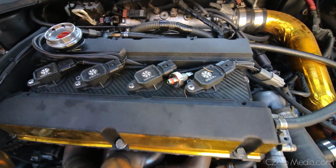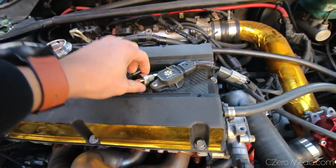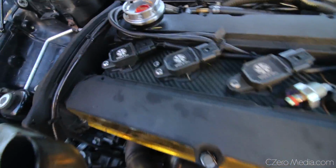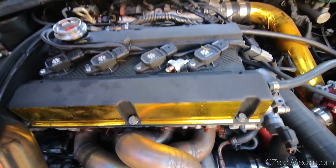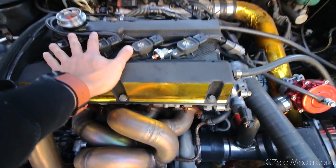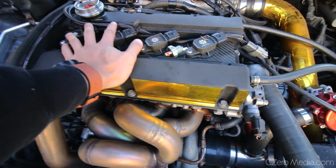Another thing I highly recommend is, actually don't worry about that, this is my engine pressure switch that I'm replacing right now. One thing you want to absolutely do is compression test the engine. It's so easy to do. I have done videos on this many times.